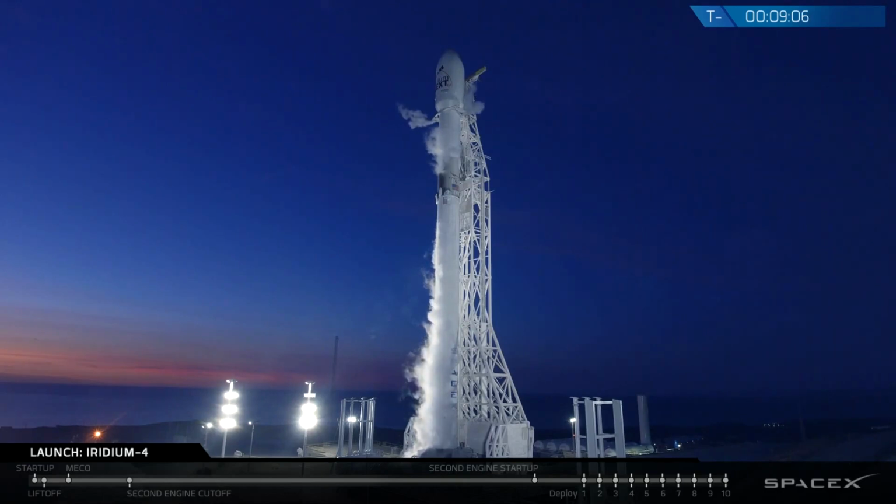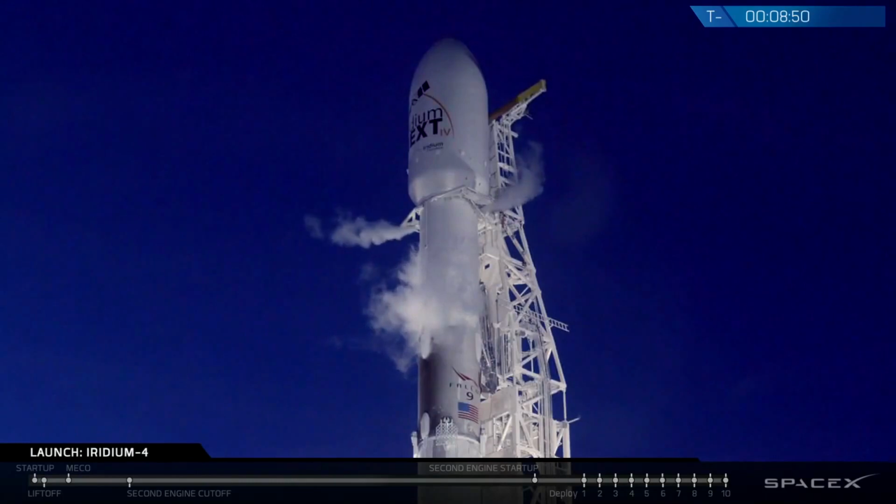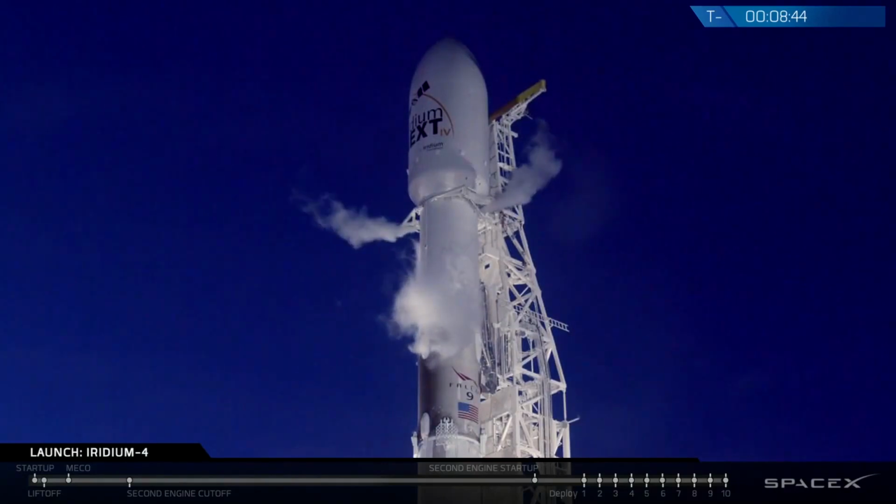Now right now the next major activity planned is in 2 minutes at T-7. That'll be the opening of the pre-valves between the first stage propellant tanks and the 9 Merlin 1D engines at the bottom of the first stage. That'll allow liquid oxygen to bleed through the turbo pumps, begin chilling them down to prepare them for the ignition that comes just a couple seconds before T0.